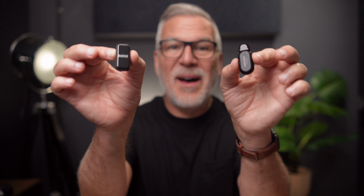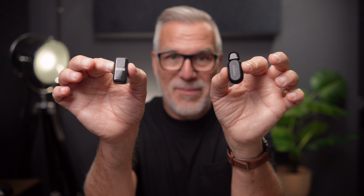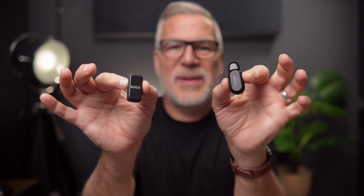For the mics themselves, both of these sets offer a twin mic system, so you can interview people, 2 separate microphones going into one receiver, or straight into the phone in Shure's case. This makes them perfect for interviewing on the go. Remember, we're only looking here at mobile phone use. Taking the mics out of the case, both of them are very small and compact microphones. That's really one of the sales features of them.